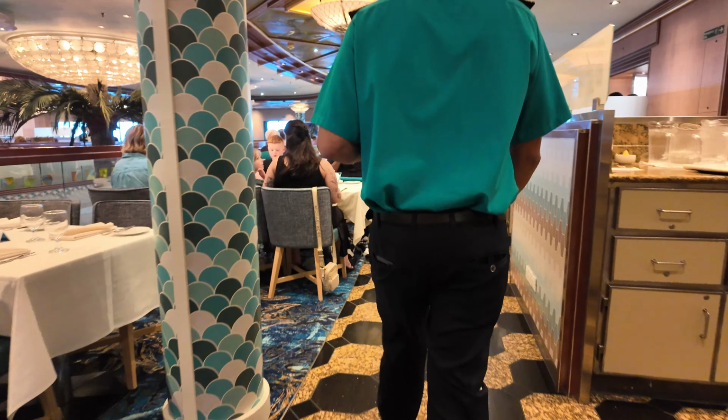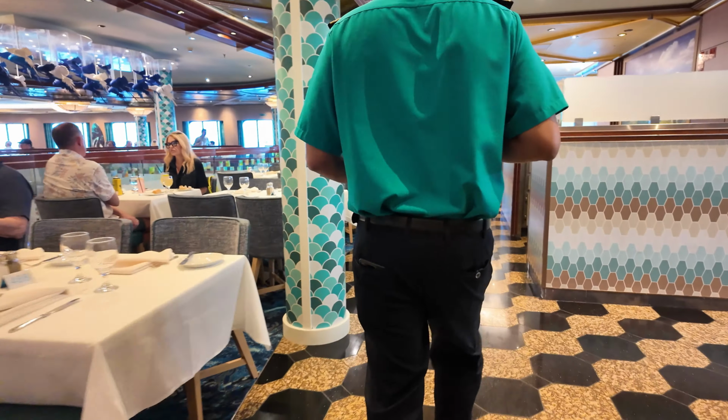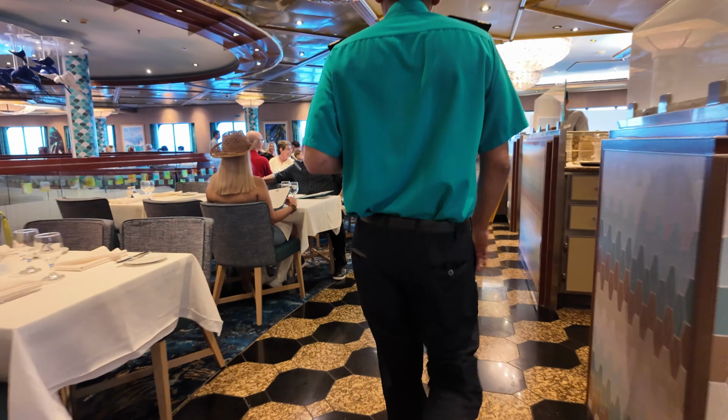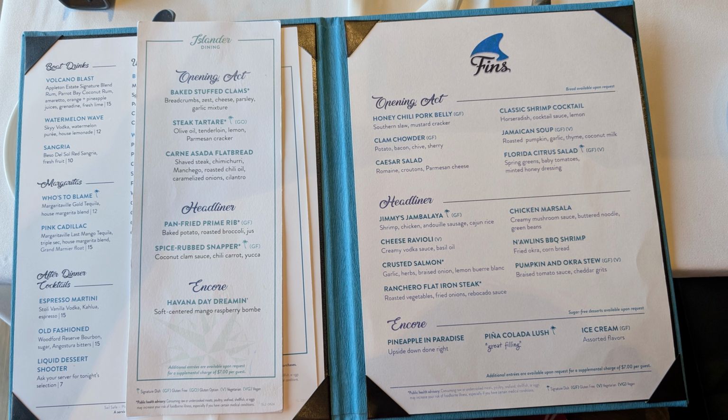Then there's the Islander dining room, which is upstairs from the Finn's dining room. It has the same menu as the Finn's dining room. The only difference is they have tablecloths and they add a few select elevated options to the menu, which comes in the form of a slip, a piece of paper that they put in the regular Finn's menu. So it took a second to figure all that out because it's not really well discussed.